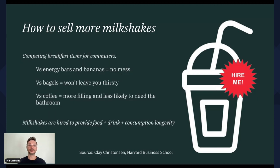What they discovered was that there are lots of things you could have on your commute in the car. And the competitors to the milkshake were not anything else on the fast food chain's menu. It was things like a quick energy bar or banana. Maybe there's a bit of mess to that, crumbs and banana skins. Bagels were used as well in the morning, but the problem with bagels is that they are quite dry and potentially messy if they're not dry, and therefore they'll maybe leave you thirsty. Coffee is used, but it's not really a breakfast food, and it's a lot of liquid.